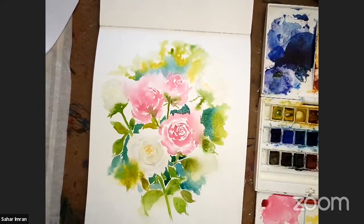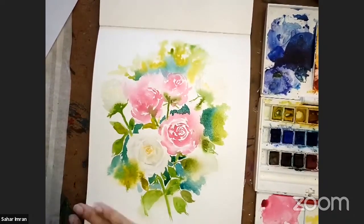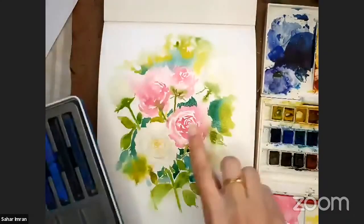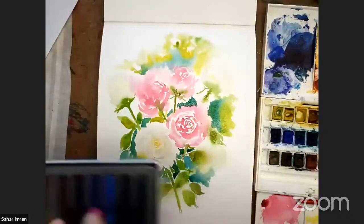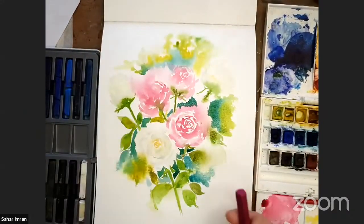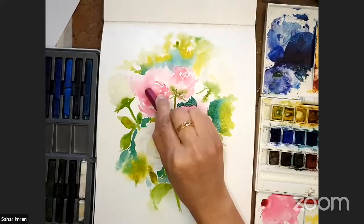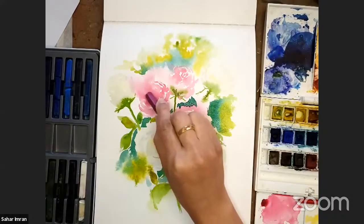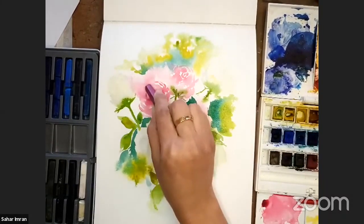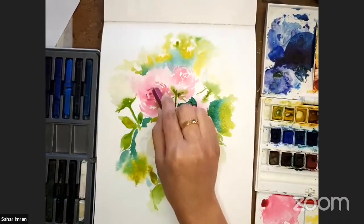So it's quite nice. So I will just bring in the Inktense bars to add a little bit of definition to the roses, because you can see this one is quite faded. I think they have these in pencil forms as well.